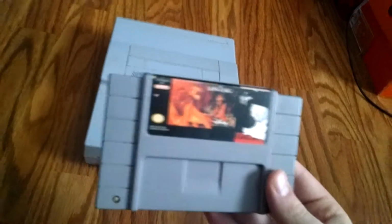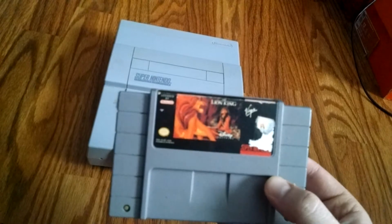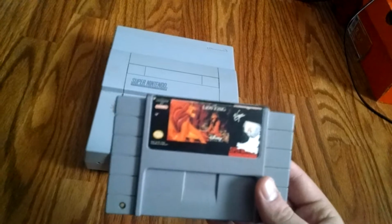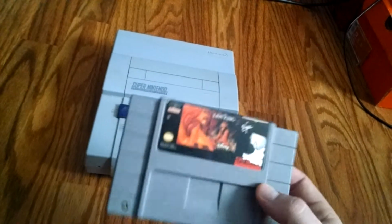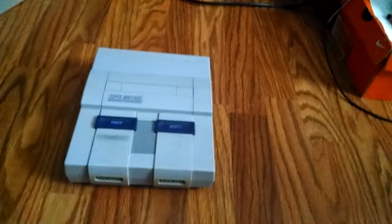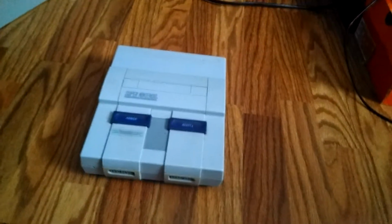The Jungle Book, or the Lion King, I mean. What's funny about this game is I had this since I was a kid, and I still haven't been able to beat this yet, which is pretty sad on my part. But it's surprisingly a really good game, a nice platform game. Also, about the Jungle Book, I actually got it the day Lefton was having some kind of a barbecue, I think it was, and I went to his house and we started talking about it, I think, anyways.